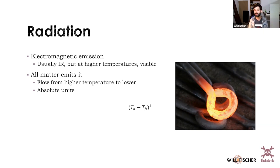All matter emits it, every bit of matter that's above absolute zero, which again, doesn't really exist in nature anywhere. Absolute zero doesn't quite exist, but it does, but it doesn't, but it does. All matter emits it and it flows from higher temperature to lower temperature, which is why when you're out on a sunny day, the sun, the surface of which is, I don't know, 20,000 Kelvin, warms your skin, which is definitely not 20,000 Kelvin, no matter how hot you are.